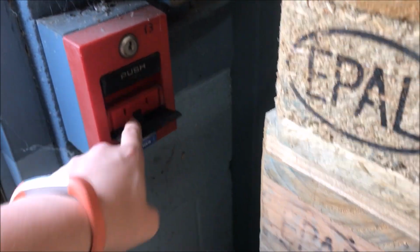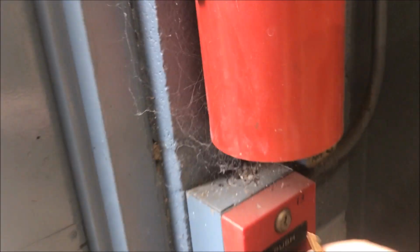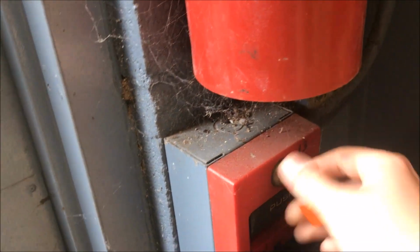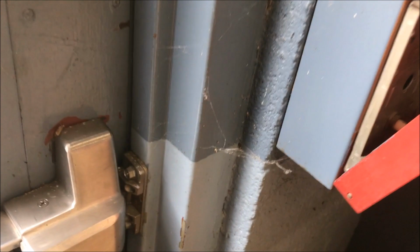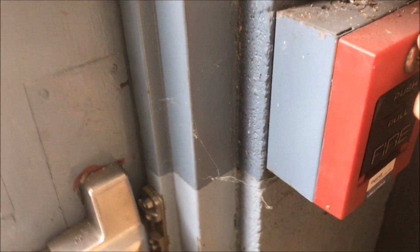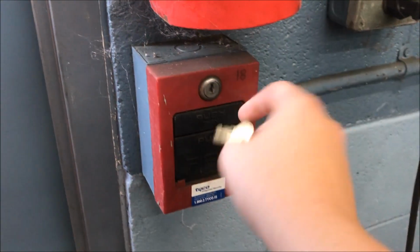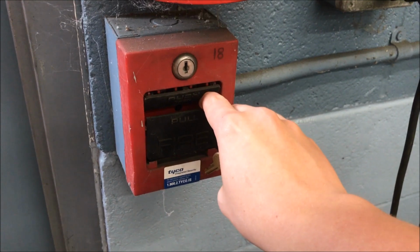3, 2, 1. Push in, pull down. It's all full of junk. Alright, let's move on to the next one. Shipping entrance pull station. Here we go. Push in, pull for fire.